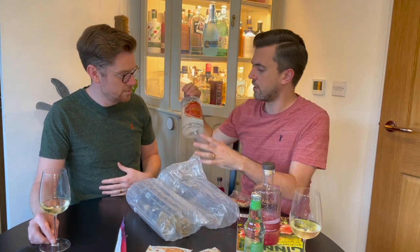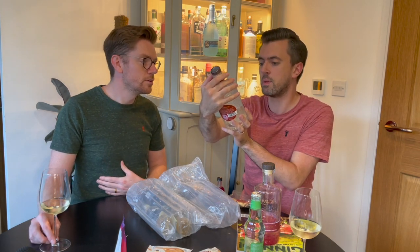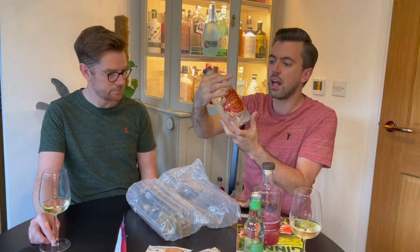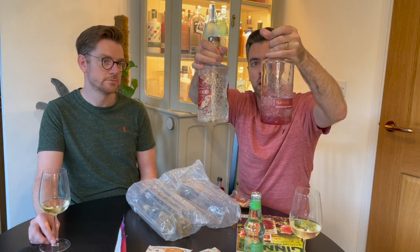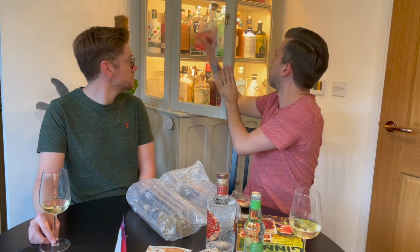So this is the gin. Roundwood Fireside Gin, autumnal warming botanicals. Ooh. Crafted exclusively for the Craft Gin Club. But I think it's just the design on the bottle just reminded me of a bottle that we already had. But yeah, I suppose it's much of a muchness, really. I'll make sure I'm putting the right one back.